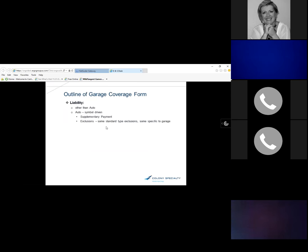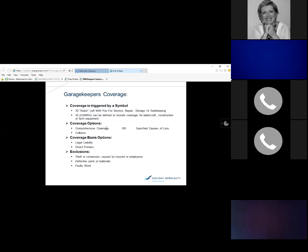So far on our outline of the garage coverage form, we have liability for other than auto, and the auto portion is symbol driven. Under the liability, we have supplementary payments and exclusions: some standard type exclusions and some that are specific to garage. So we will move on to garage keeper's coverage.